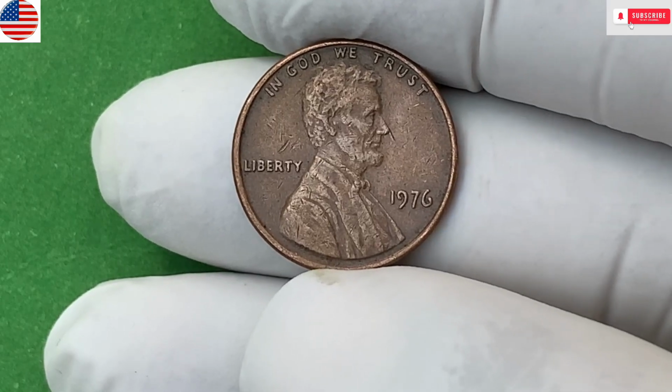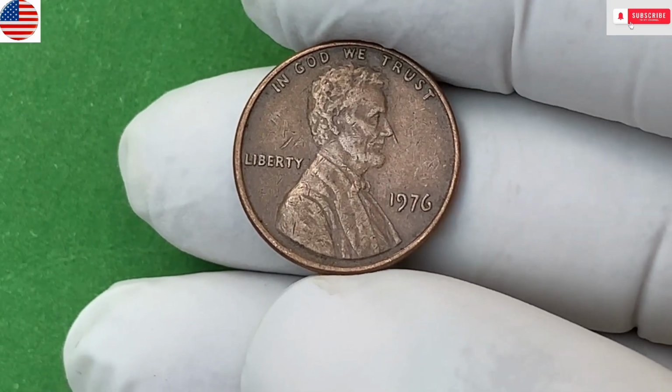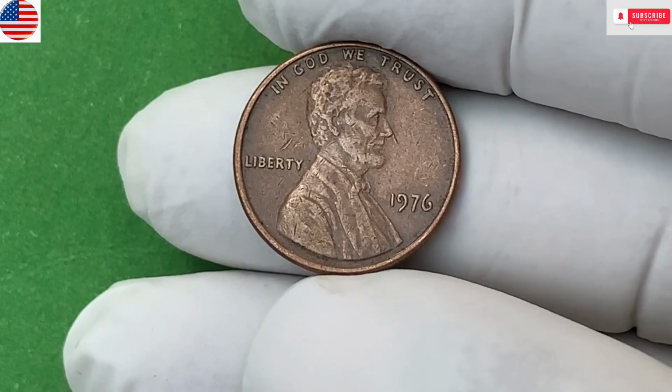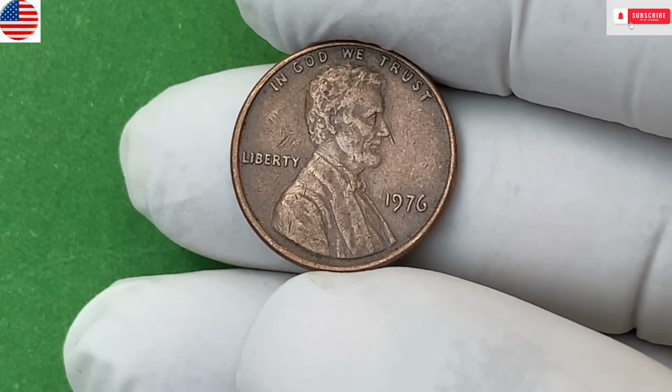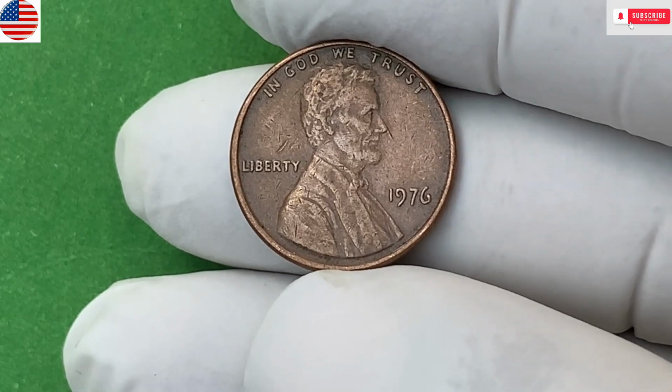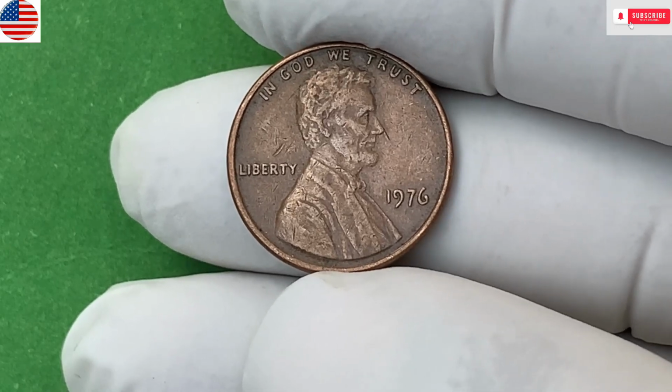Let's rewind to the mid-1970s. The U.S. Mint was working overtime to meet the high demand for coins. The economy was shifting, inflation was rising, and millions of Americans were collecting coins for the bicentennial celebration. But not all coins from that year were created equal.